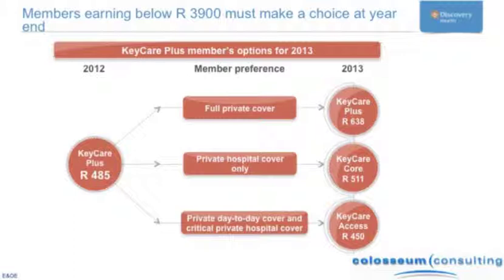If, however, those low-income members are just happy with private hospital cover only, they could elect to be on KeyCare Core for 2013 and the increase would only go up to 511 Rand. If, however, the newly created KeyCare Access appeals to them, they could then still have private day-to-day cover as well as critical private hospital care, and this would then only cost a mere 450 Rand for next year.